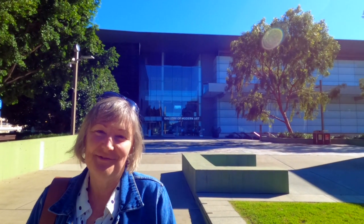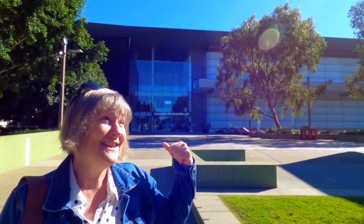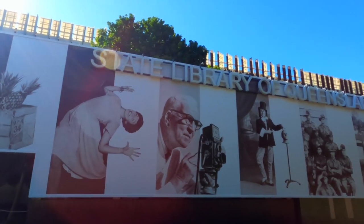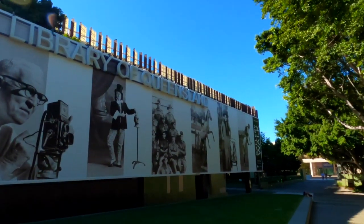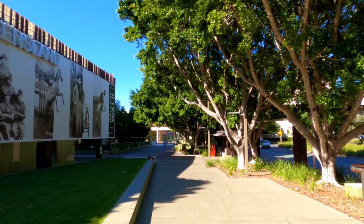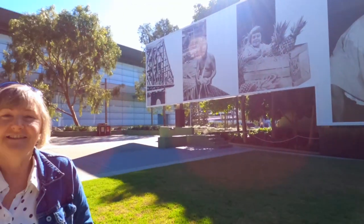So here we are in the cultural centre of Brisbane. I'm standing in front of the Gallery of Modern Art, which is free to go into. Over here is the State Library of Queensland. And then way over there is the museum, the Queensland Museum, and also the Queensland Art Gallery, which we're going to go and have a look at right now.